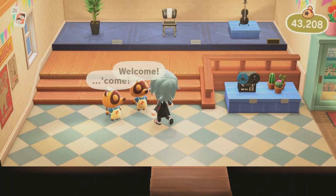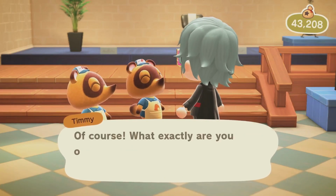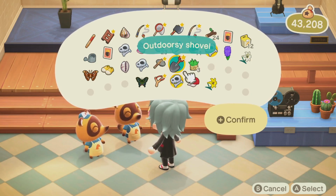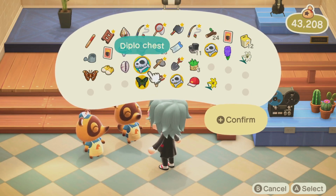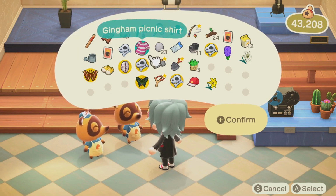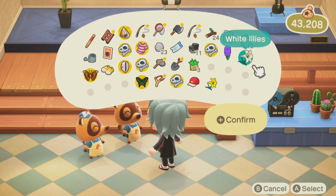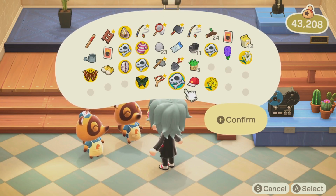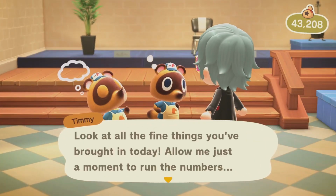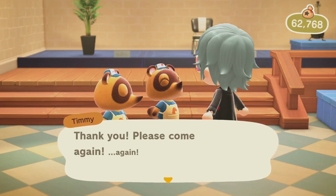Alright, Nooklings. I need to sell some stuff. Stuff like this. Not my shovel. This. No, I need to hold on to those. I don't need that shirt. Sell that, sell that, sell that. I'll sell those and those. Yeah, I think we're good. 19,000 bells. Done. Getting close to that house payment.